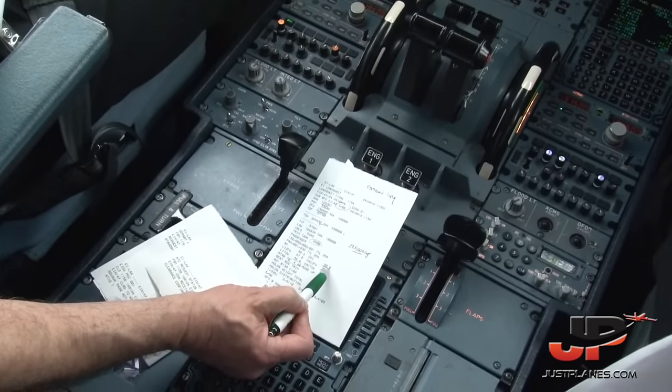Shamrock 147, wind 210 degrees 14, max 26, minimum 10 knots, runway 28, clear takeoff, bye bye. Runway 28, clear for takeoff, Shamrock 147, bye bye. Are we all set? Set. Okay, let's go to San Francisco.